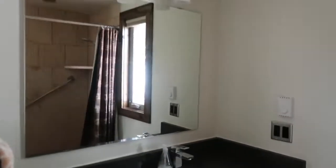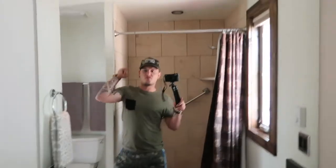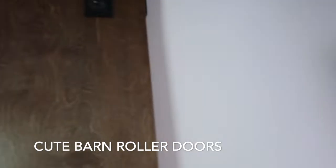Then they got the bathroom here. It's quite big. There's the toilet. And then there's the shower. That's cool. It's quite huge. And what's in here? Washing machine. Cute. And then look at the doors, it's like rollers. That is cool. And then the master bedroom. The only bedroom, actually.